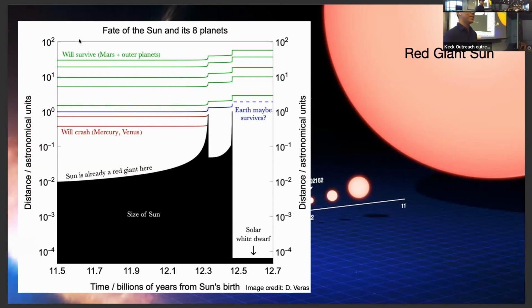So this plot shows the size of the red giant sun versus the planetary orbits. The red curve shows that Mercury and Venus will be engulfed right before the sun reaches the red giant branch. On the other hand, the green curve shows the surviving outer planets whose orbits expand in response to solar mass loss. But as for planet Earth, whether or not Earth can avoid being engulfed is still debated. It's likely that its orbit will expand just enough for it to avoid being engulfed. And if that's the case, it'll likely end up around the white dwarf sun at approximately 2 AU, twice its current orbit.